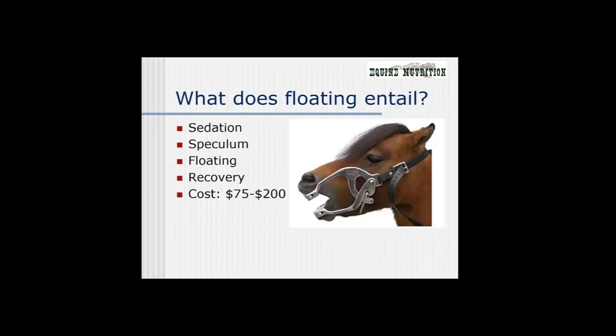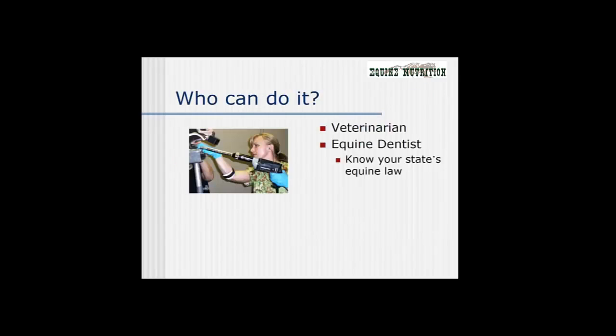Generally a floating will cost anywhere from $75 to $200. Most of the cost is your sedation. The cheaper end is going to be your hand floating, whereas your higher end is going to be your power floating.